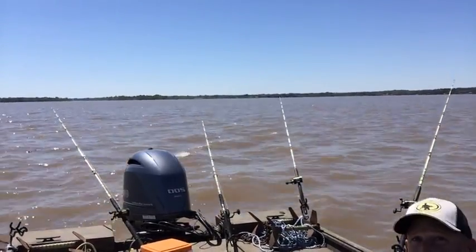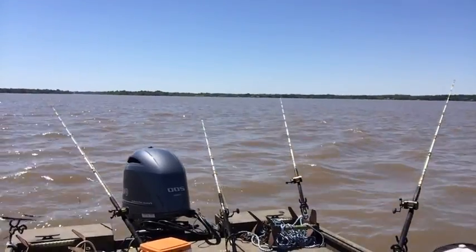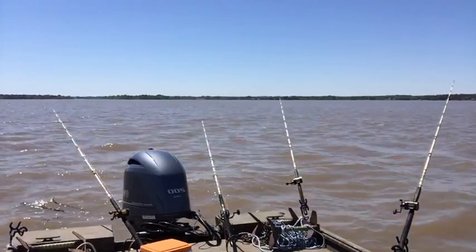Sorry for the wind noise, y'all. I'm down here tying up another rod, so stick with me. Holler real loud if one of them goes down, because I can't see them.